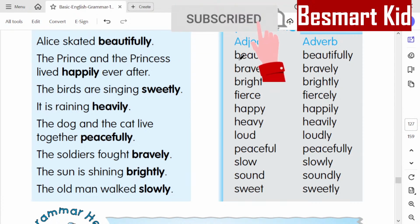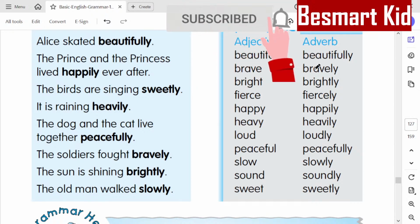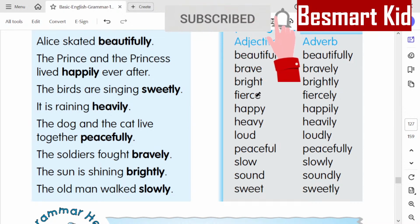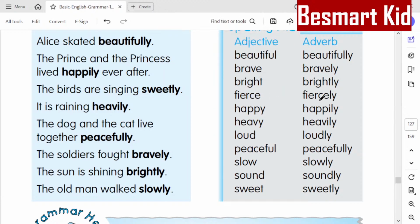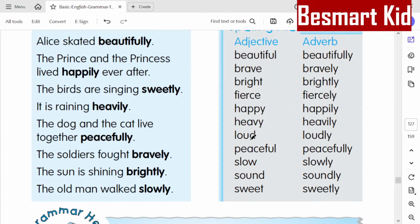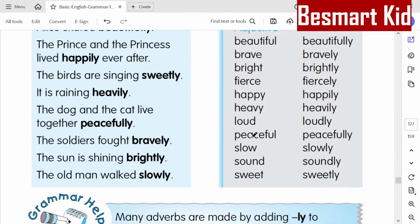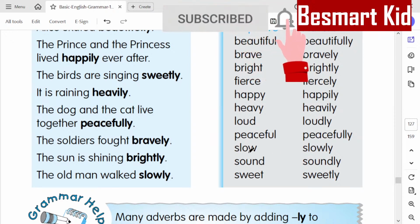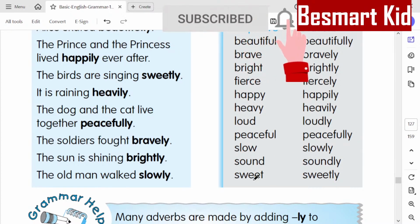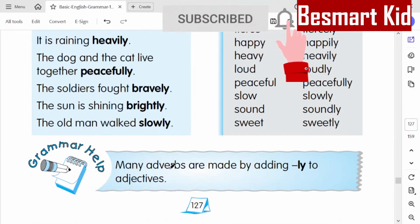Exercise 1. Rewrite the following adjectives as adverbs. First is slow. Second, beautiful. Third, strong. Fourth, steady. Fifth, brave. Sixth, soft. Seventh, cool. Eighth, comfortable. Ninth, wise. Tenth, quiet. Eleventh, merry. Twelfth, busy. I'm going to give you one example. This is the first question, which says slow. We must change it to an adverb. It's going to be slowly.